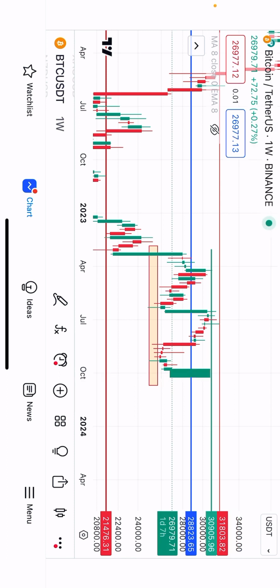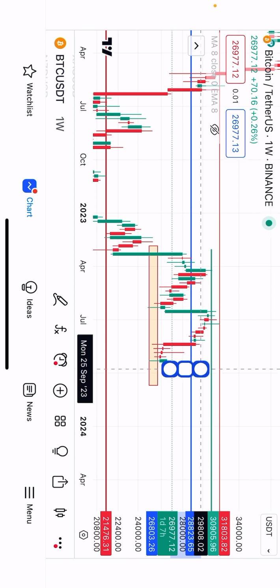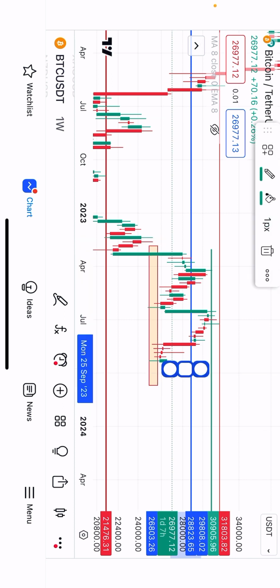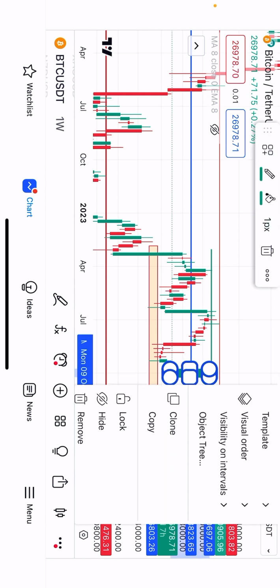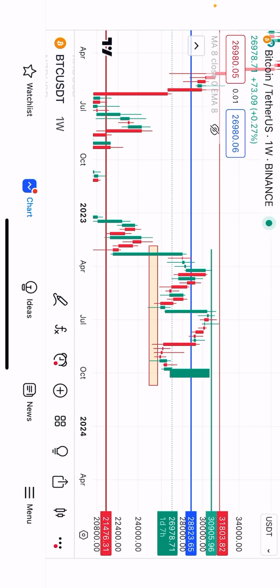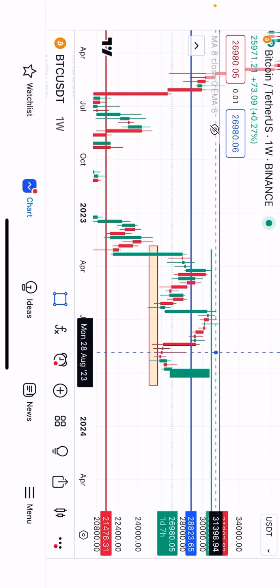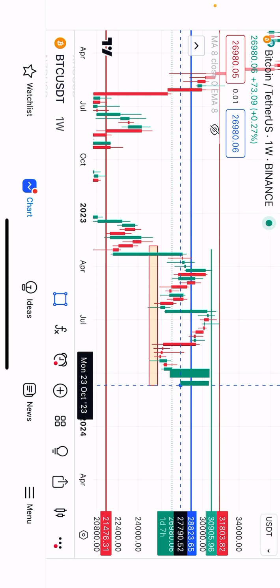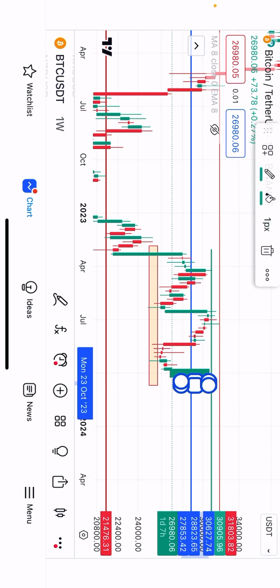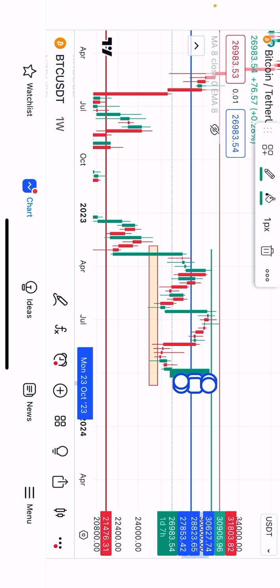Then the next thing we are going to see is, good, I think I've gotten the size of the candle I'm looking for. I'm sorry guys for this stress. Next thing we are going to see is that the next candle is going to turn red and drop. Another one is going to drop.